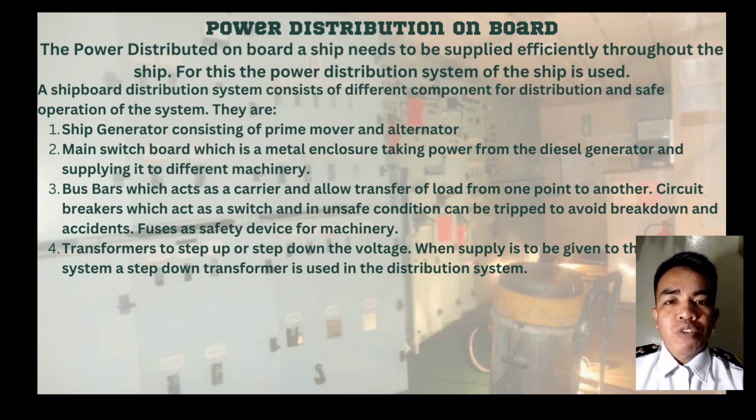First, the ship generator, consisting of a prime mover and an alternator. When we say a prime mover, it is a machine, like a diesel engine, that creates mechanical force. And then the alternator is the one that creates the power or voltage that will supply our ship, and that is called the generator.